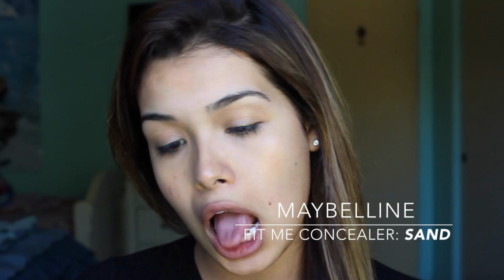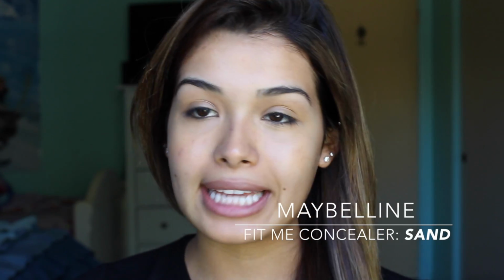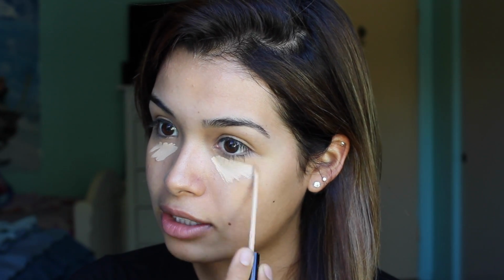I already know that. So now that we have our darker concealer on, now I'm going to add a lighter concealer, one that actually matches my skin tone better. And this is the Fit Me Concealer, and this is in 20 Sand. Okay, so I'm just adding this in little strokes like this. I don't want to do a full out triangle because I don't want to add any extra concealer that I don't need. I'm just adding it right here under my eyes.